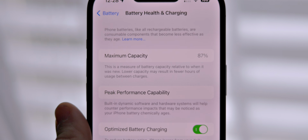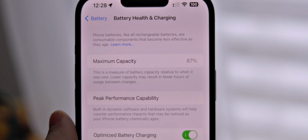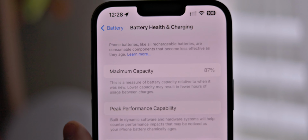But for most people, because it is the Pro Max, it does have the largest battery, and you probably won't kill it unless you're a really big power user. So battery has not really been an issue. The one thing I will say, if you're looking at buying a used iPhone 13 Pro or Pro Max, or any used iPhone for that matter, make sure that you do check the battery health, as that can have a significant impact on how long the phone can last.